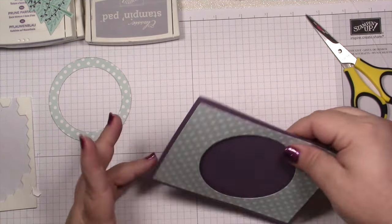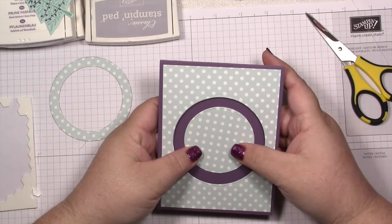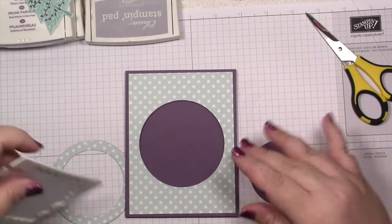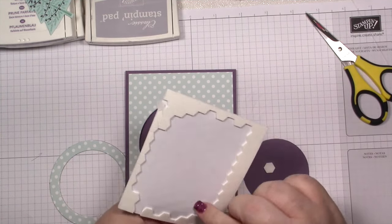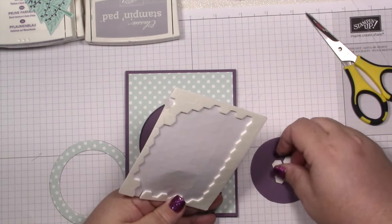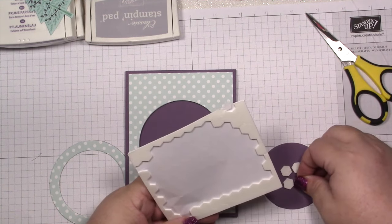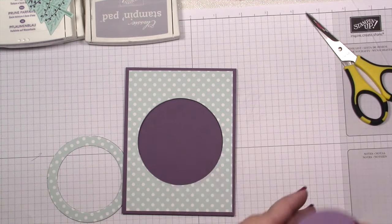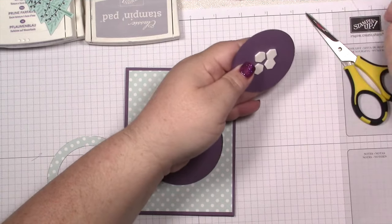Now, a good rule of thumb, I could put this in the middle, and you guys know me, I'm crooked as a jaybird. So I'm going to add dimensionals, and I want to focus these dimensionals in the middle of this piece of paper. That's another reason why we used a thicker cardstock, like we made it a bit heavier using cardstock and designer series paper, rather than just the thin designer series paper, because we need it to be sturdy.